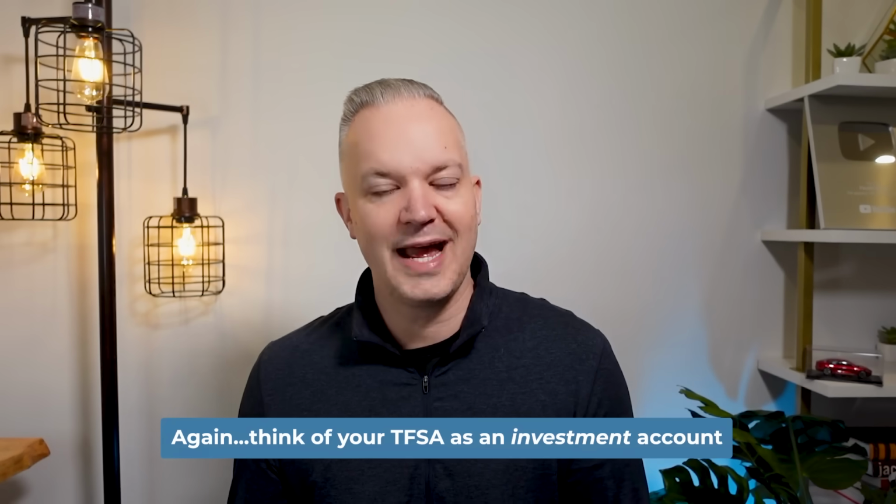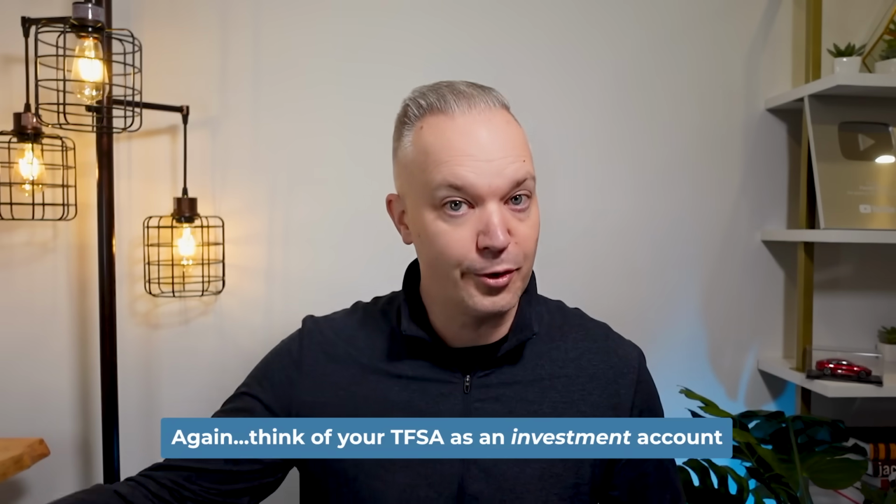At the end of the day, yes, you can use your TFSA for whatever you want. Of course, if you use it for an emergency fund, that money should be invested in very safe, very liquid, very tangible assets, meaning that if you need the money tomorrow, you can get it without penalty. And that typically means you're investing in something that's not earning a lot of interest, which is fine for an emergency account, but it's not an ideal situation for your tax-free savings account. Ideally, you're utilizing your tax-free savings account for longer-term growth.